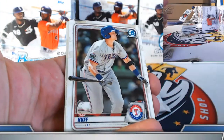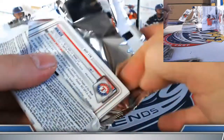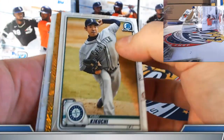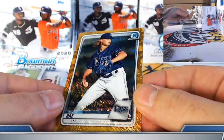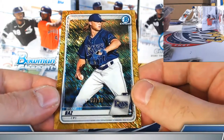Pache. Gold Shimmer on the prospect refractors coming up. Shane Bays. Put him on the board. Gold Shimmer, number 3 out of 50 on this one.